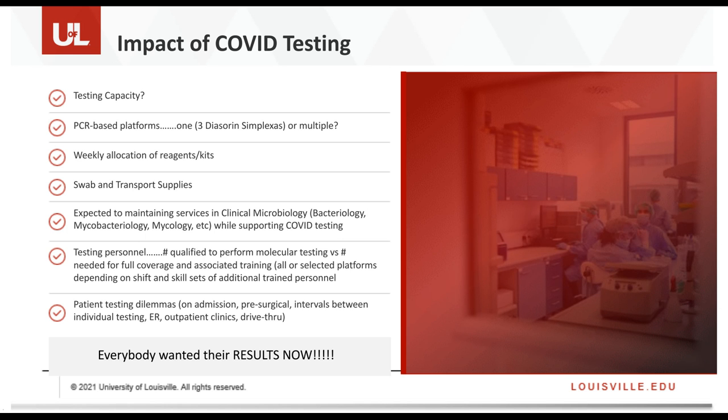So let's start with a little bit about the impact of the COVID testing. I'm sure we're no different than any of you out there, but we had several challenges that were initially approached to manage the situation, such as testing capacity. How many could we do 24/7? How many platforms would we need for molecular testing? We had one at that particular time.